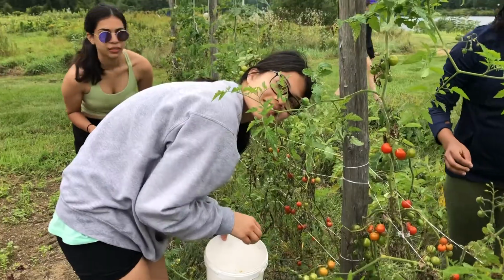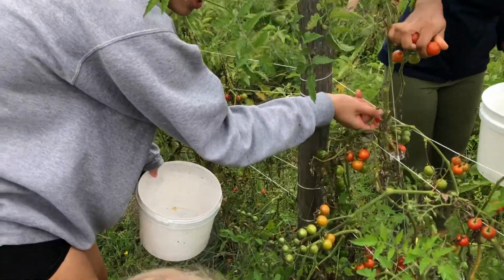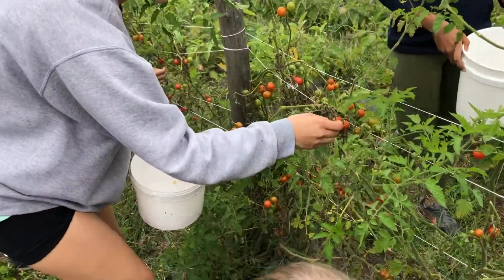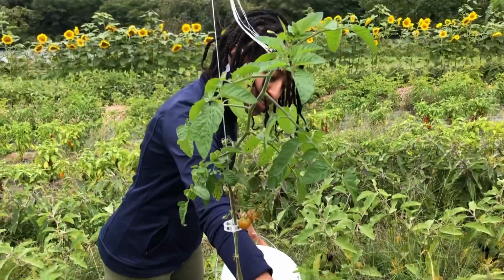Diana, what are you doing? You gave up on jumping on the machine? I think we're gonna take turns. Oh, okay. Yeah, I need to do jumping on the machine. Yeah, go for it. But first, I'm more invested. Picking cherry tomatoes. So cute.